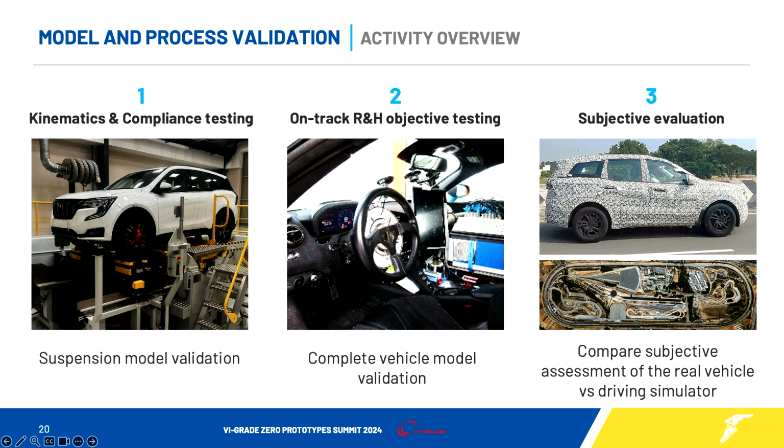So we have done, of course, kinematics and compliance testing on the vehicles, on the prototypes. That data has been used to validate the suspension models. Then we have done ride and handling objective testing on the tracks. This has been done in the tracks of Mahindra in India. And then third, we have also done the subjective tuning.